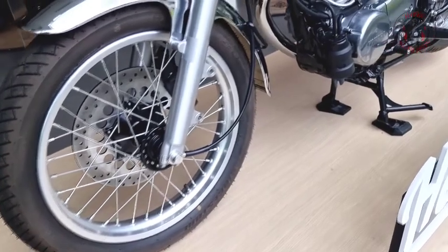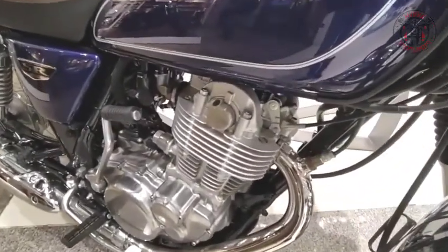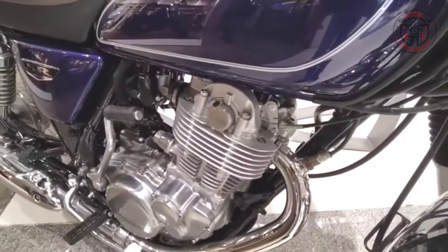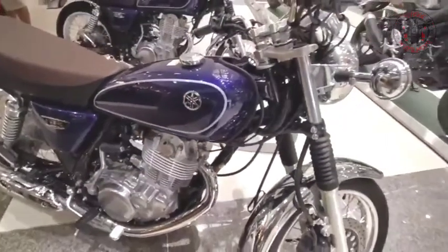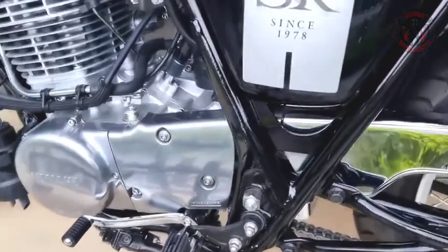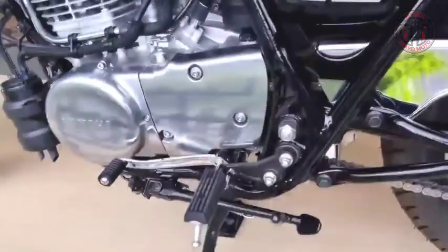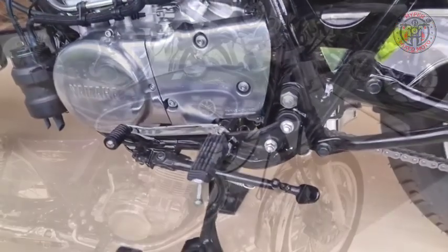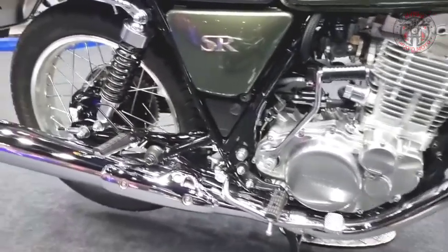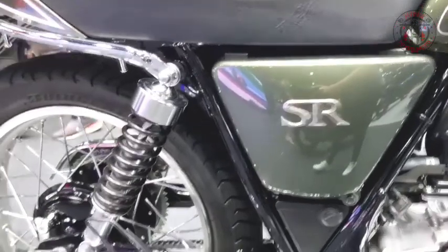The SR400 Final Edition comes with the same single-cylinder 399cc air-cooled motor paired up with a 5-speed transmission, producing a total of 23 horsepower. Although this is a 400, and the Meteor and CB350 are 350s, this bike only manages to snag another 3 horsepower through its extra 50cc when compared to the CB350, making it a direct competitor within that section of the market.